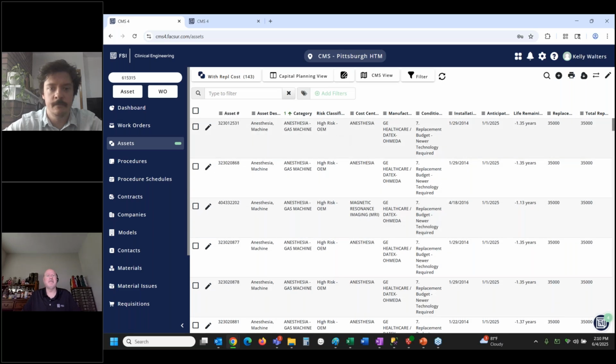Going across the columns over here on the right, I have the installation date, when this was purchased or when this was put into effect. I have my anticipated replacement date, which is calculated from the life remaining. All this equipment has an expected lifespan, and that's calculated automatically by the CMMS. You can see some of these are already past their date.